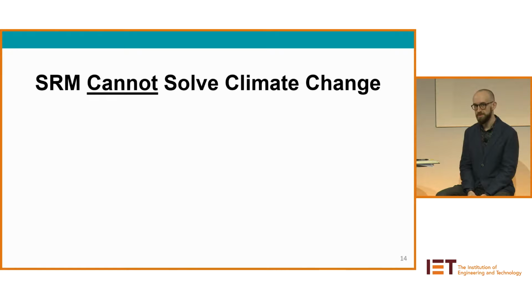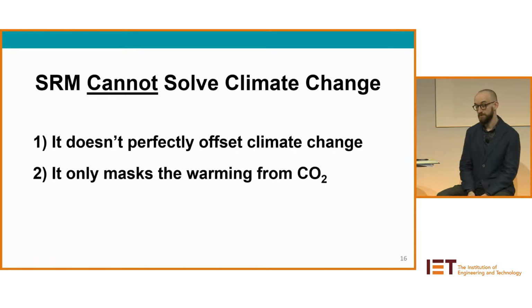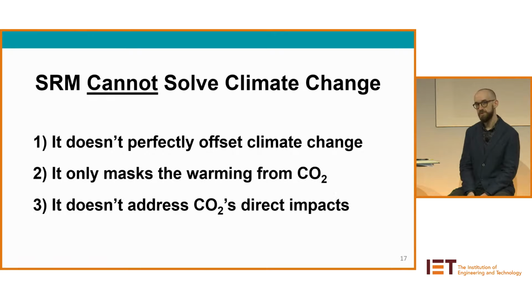Now, while it does quite well in offsetting many of the risks of climate change, because many of them are tied to temperature, it doesn't perfectly offset the effects of climate change. It only masks the warming from CO2. The problem is still there underneath. This is something that would treat the symptoms of climate change, not the root cause. Third, it doesn't address some of CO2's direct impacts, most important of which is ocean acidification. The CO2 that we're adding to the atmosphere is being added to the ocean too. That's acidifying it, and that's harming shell-forming organisms.